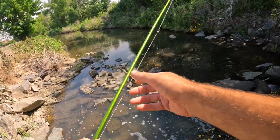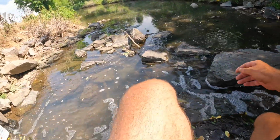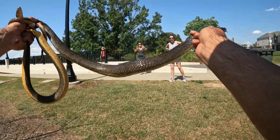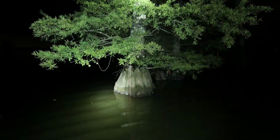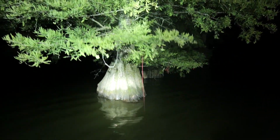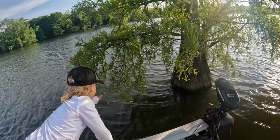Here he comes. Snake's trying to grab it. Those snakes are dead. No, I can look. Yeah, come look at him. Here we go, guys. We got a tree shaker. Oh, it's gonna be a big flathead or a channel catfish. You just never know.